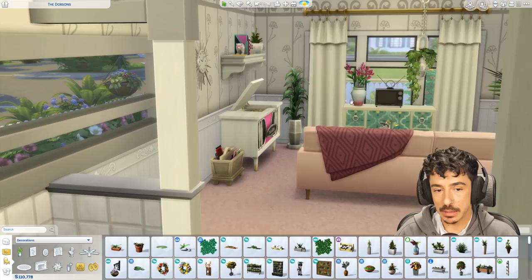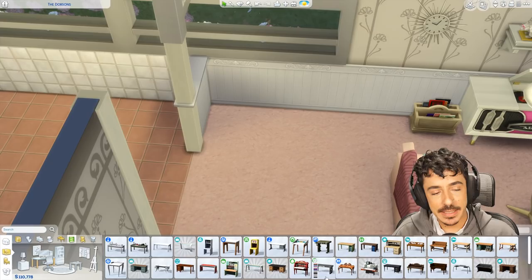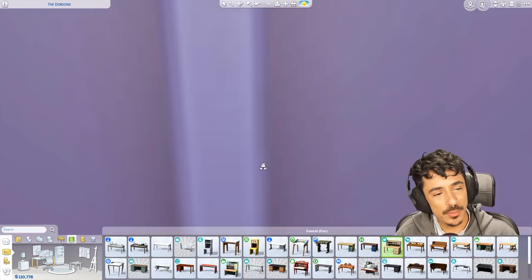Right, so now on this side, I really want to put in a little desk area. So I'd probably see her having just a kind of normal looking desk, if you know what I mean, rather than anything too fancy, to be honest. So can I do a bit more of a higher one there? Does this come in a white? Oh, it comes in a white and pink.